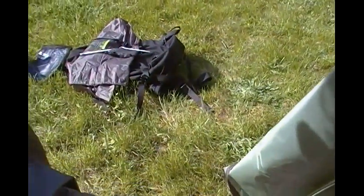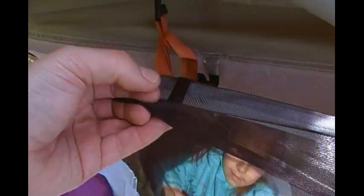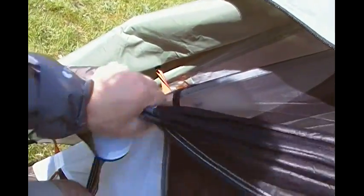If you want the door flipped open, there's the toggle. And the loop through here to tie this down. Oh, I thought it was Velcro. I guess it's not. I guess it's all toggles. But anyways, you can zip back the whole door and toggle it back and keep it open.